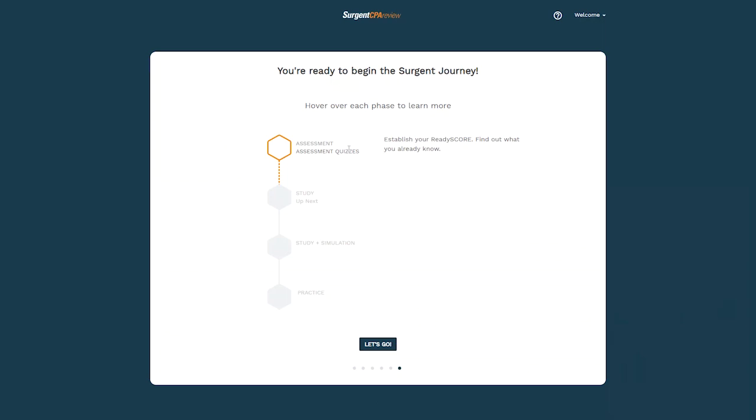The first phase is the assessment. This is a critical step in the adaptive learning approach because this is how the course determines what you already know and don't know. At the end of your assessment, you'll get an initial ready score, which tells you how exam ready you are right now, along with a detailed diagnostic report identifying specifics about your baseline knowledge and gaps.